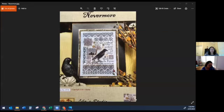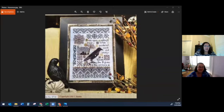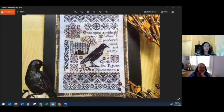I am showing Nevermore again, and I was trying to focus on this whip, by the way. But if you look at that O right there, it's very egg-shaped. It's an egg, definitely. Yes. Well done. Yeah.